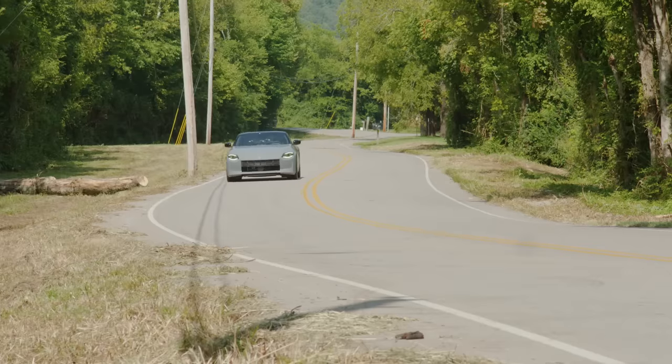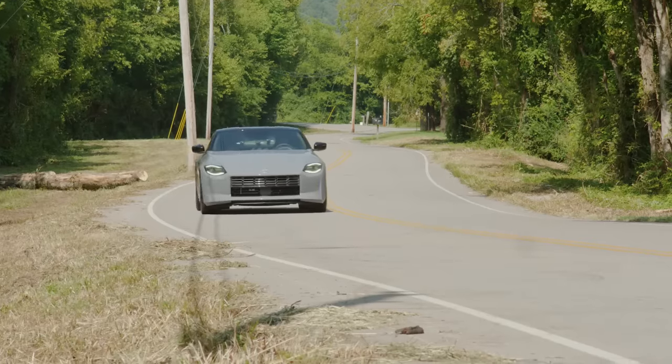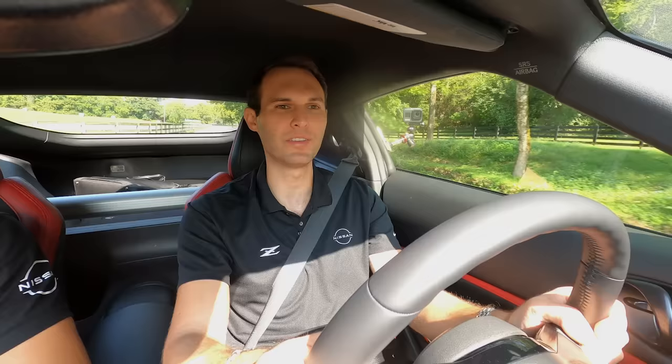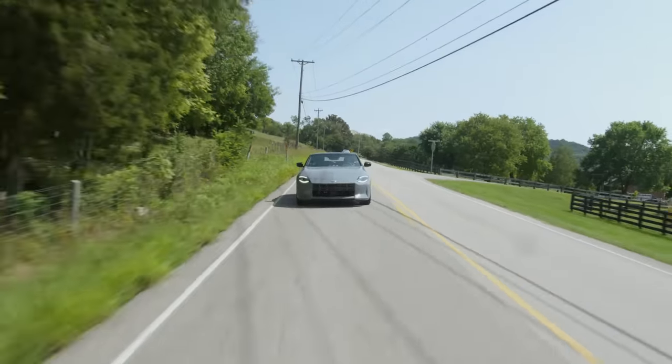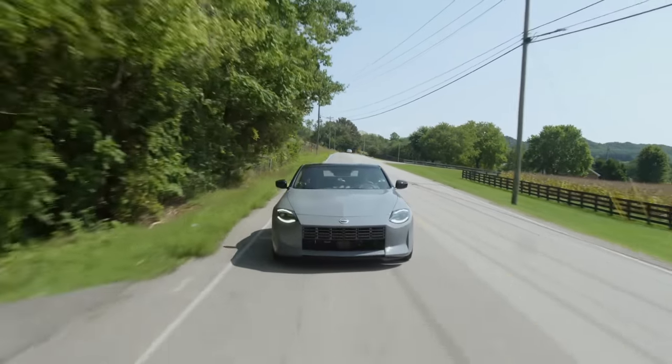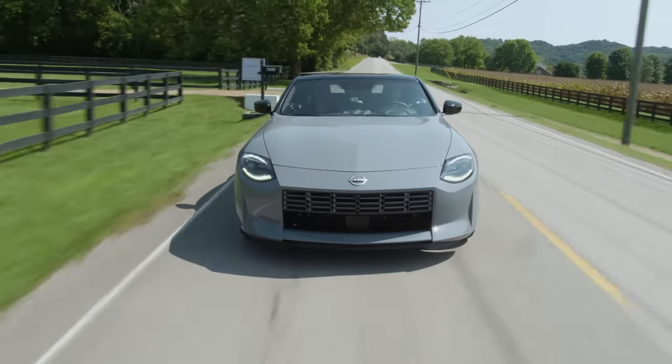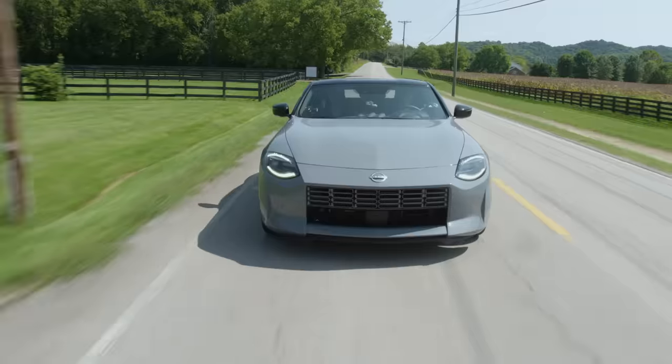So there was a lot of emphasis on the driver and machine connection. So how the driver feels behind the wheel and the relationship that the driver makes with the car. What does the car tell you? How do your inputs affect the quality of the drive? These are all extremely important when designing a new Z car.